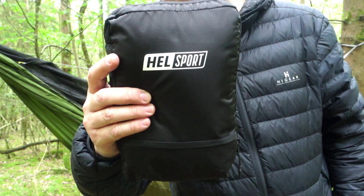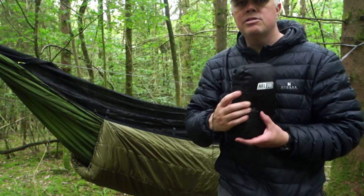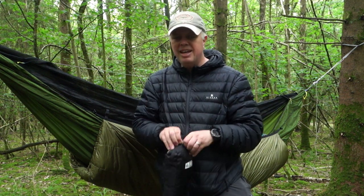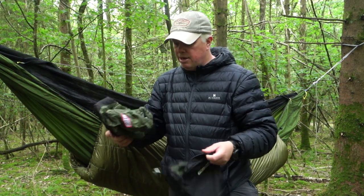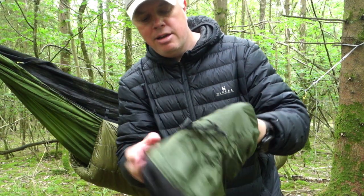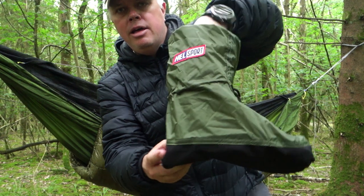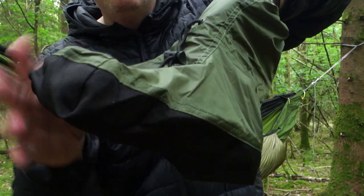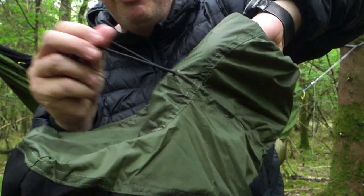ended up getting, and I got this as a gift. It's a great bit of kit. I've modified it a little bit, but I'll show you what it is. Anyway, so they are booties. There we go, and that's the make. Hell Sport is a waterproof. It's got this thing on here.